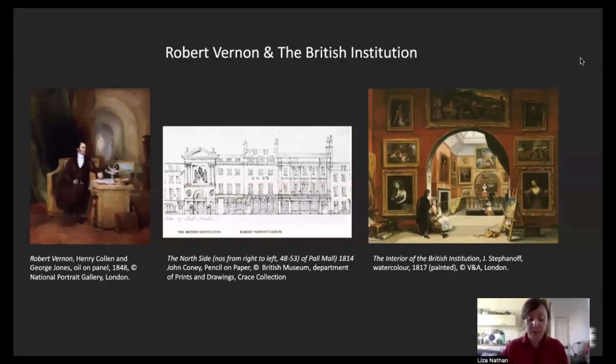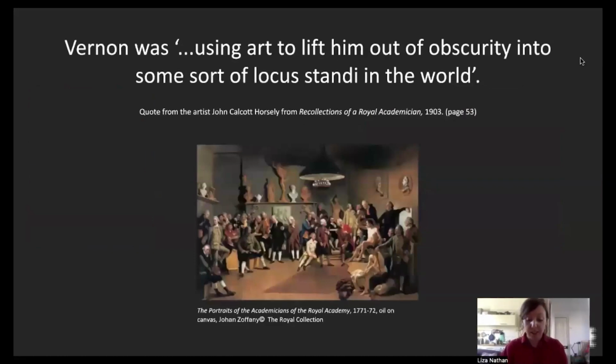Vernon was a jobmaster, posting contractor, and dealer in horses, amassing his fortune by supplying horses to the British armies during the Napoleonic Wars. His art collection was one way of increasing his status in society, for a long lineage of titles and generational wealth were paramount.